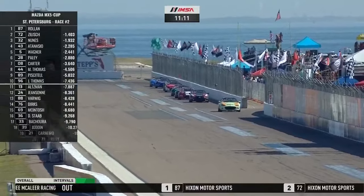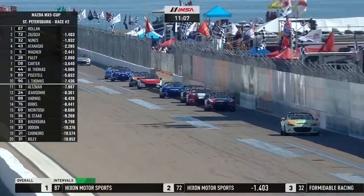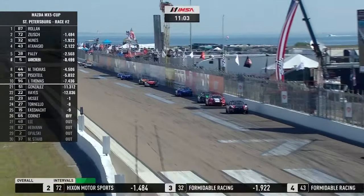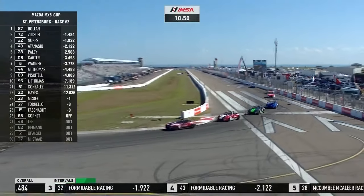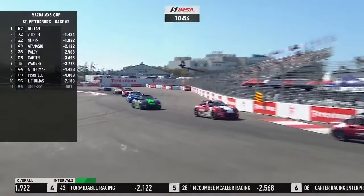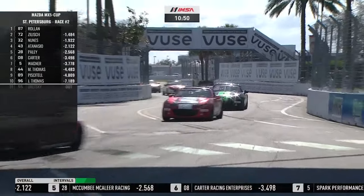So that's 2 race weekends now where he's participated, showing a little bit of color and immaturity, I think it's fair to say. But the leader is still Celine Roland, ahead of Connor Zilic, Chris Noons. And remember, Atanasio will be peeling out, so that puts Sam Paley up into 4th. And that's big news for the rookie battle. Atanasio 2nd in the rookie race here.